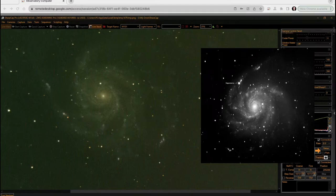So we should have a little background music and you should be able to see everything here. Now, on the left side of the screen with kind of the greenish background, that is M101, which is called the Pinwheel Galaxy. And this is an interesting galaxy because it was in mid-May they discovered a new supernova in one of the arms of the galaxy.